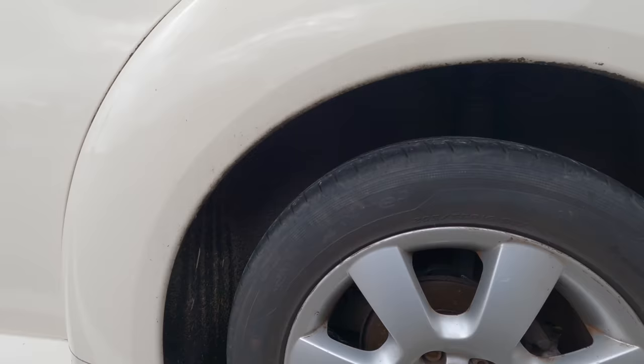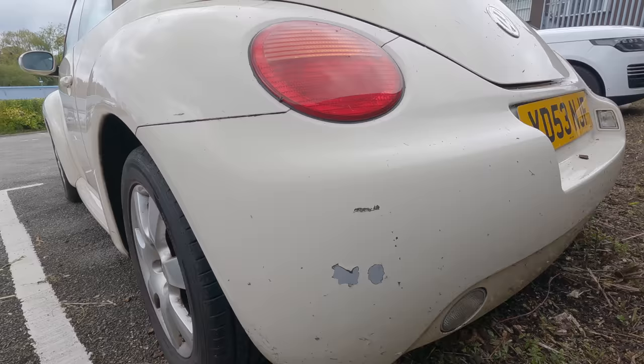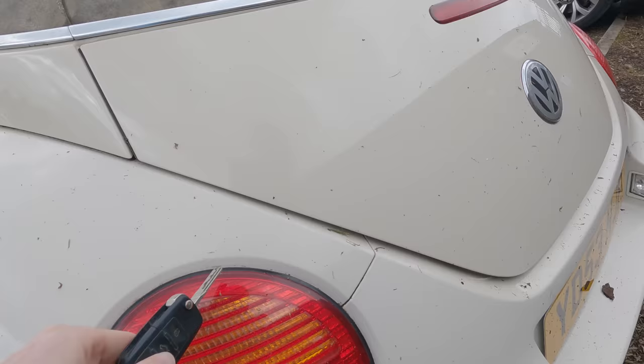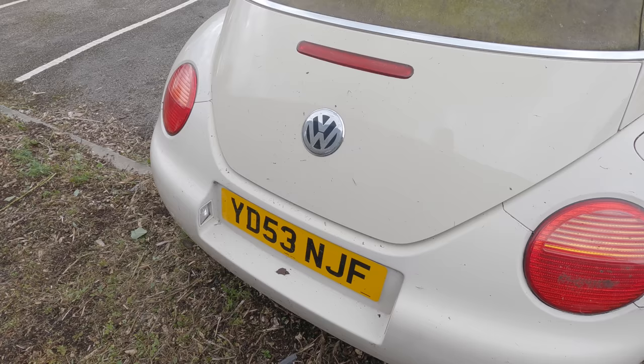Very flat paintwork, this looks really sorry for itself. More damage there. That's had a rear bumper respray, because you can tell. You look around the lights here, you can see where it's starting to flake. In fact, and that part as well. This had quite a lot of paint, you know. Yeah. It's got all the telltale signs of being an unloved car. Does the boot open? No. No, it does not. Okay, right.